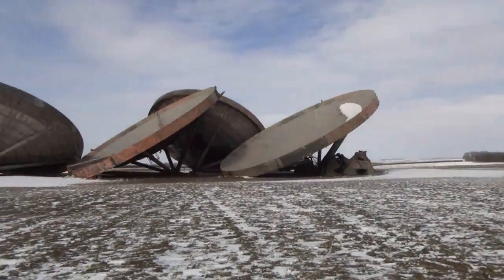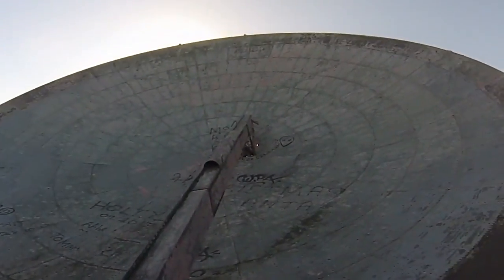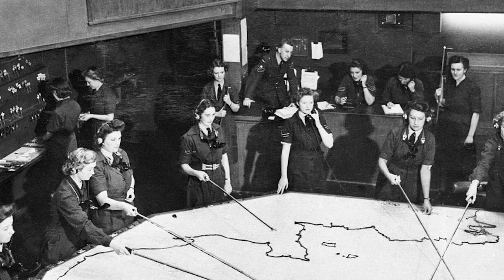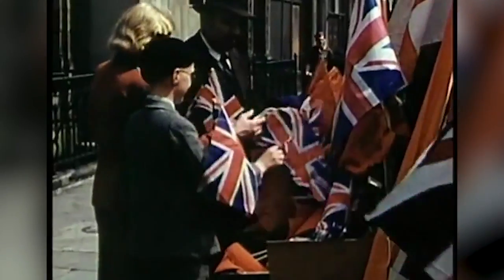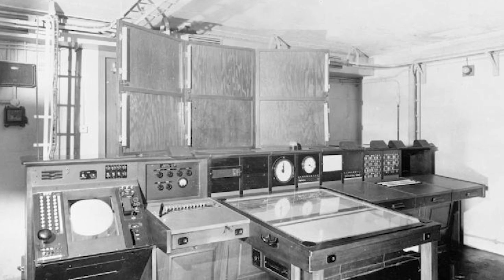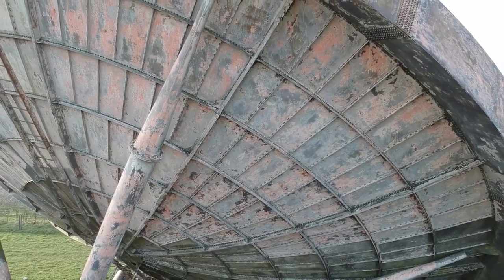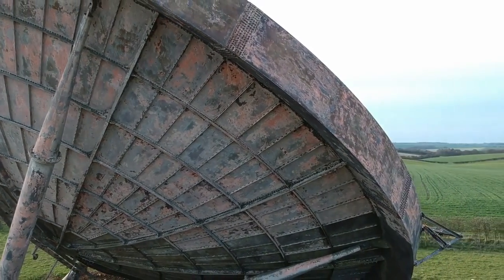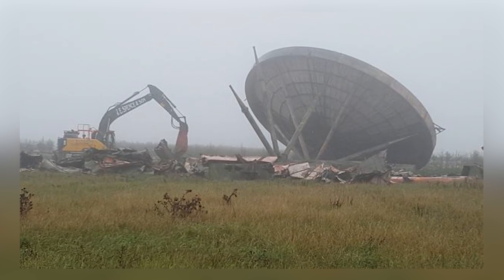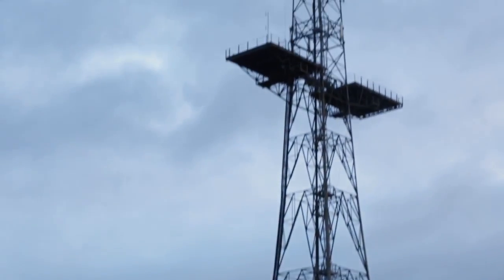These dishes are correctly called tropospheric scatter dishes, capable of both sending and receiving microwave radio. As such, they could pinpoint and identify enemy aircraft at a long range. NATO took over operations at the site when the war ended, using it as a long-term communications hub which handled transmissions in 9 NATO-allied countries. By the late 1980s, it was showing its age and was deemed obsolete as the decade came to an end. Demolition work followed during the early 1990s, leaving only these 4 dishes still standing, along with the shell of the old radar tower.